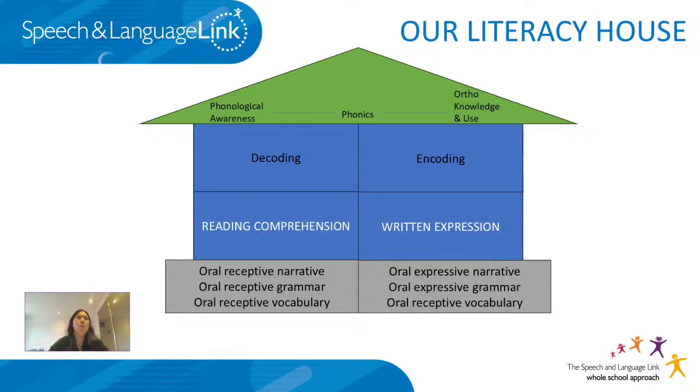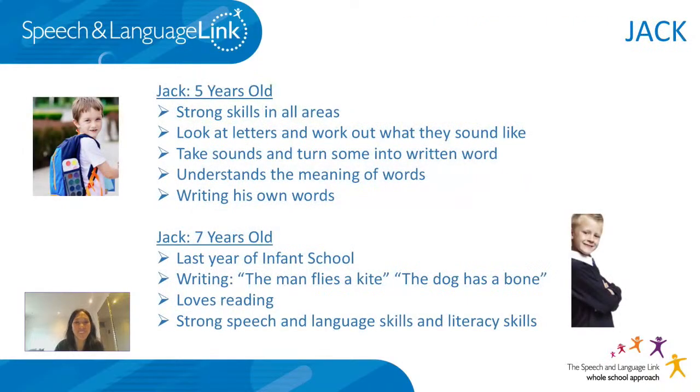So the top-down skills are more about breaking the code. They help to match sounds to letters so that children can read and spell words correctly. Okay, so let's go back to Jack. So Jack has strong skills in all of the areas mentioned. This means that he can look at letters, the squiggles, and work out what they sound like. He can also take sounds and turn them into written words. So he can see the squiggle on a page, figure out the sound, and even use these sounds to write words himself. And with these skills, Jack has become a clever little code breaker, basically.